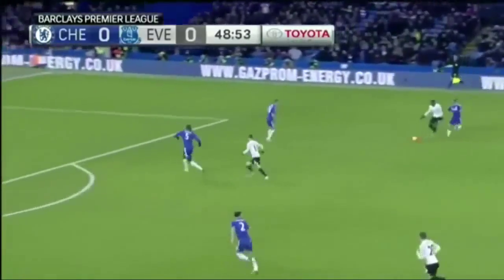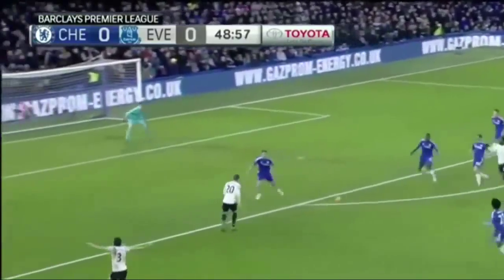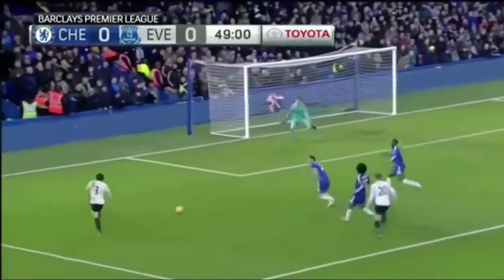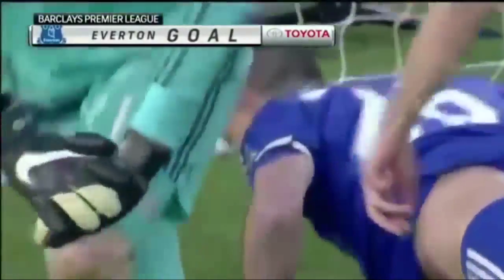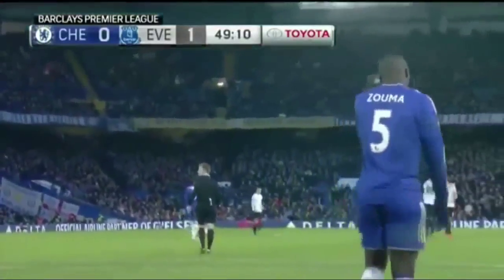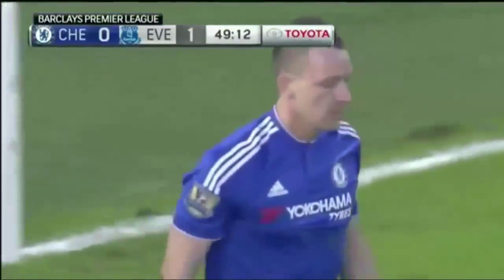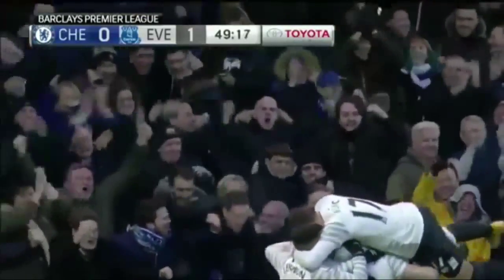Now he's sliding the ball through to Romelu Lukaku. Looking to show his strength, and he does pack a punch if he gets the ball onto his left foot. He's picked out Ross Barkley. This now is Leighton Baines, and it's an own goal. John Terry trying to keep the ball out, but he simply couldn't. And it's Everton who hit the front at Stamford Bridge after a wonderful move.